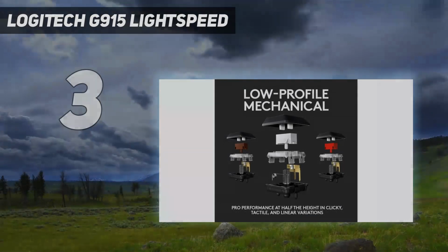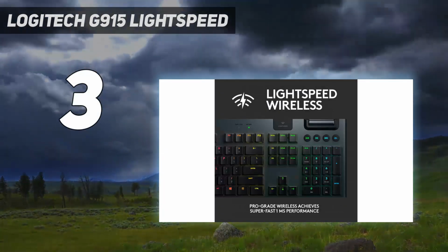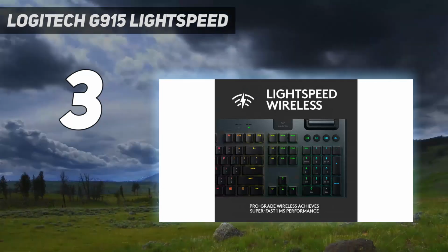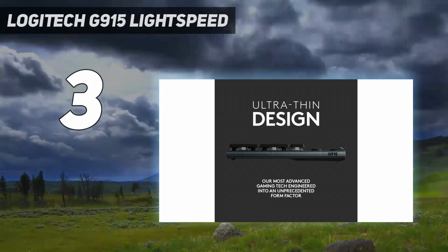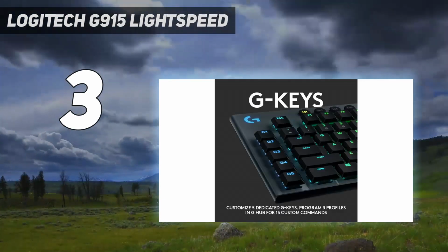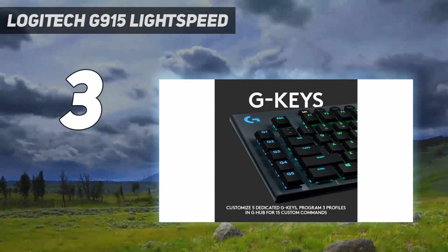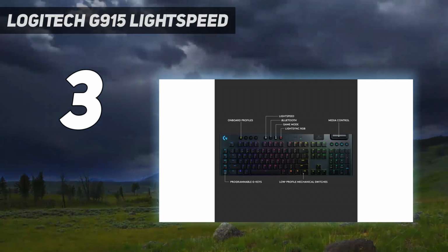Logitech G915 Lightspeed. The Logitech G915 Lightspeed has long been considered the gold standard for wireless gaming keyboards. Design. With its slimline, sleek aesthetic and snappy low-profile mechanical keys, you'll be flying across this board in no time. The Logitech G915 boasts a more subtle design than other larger boards.